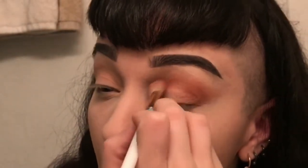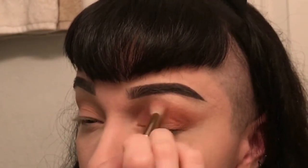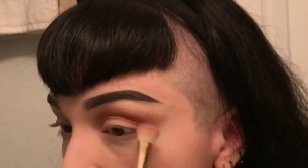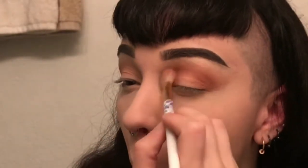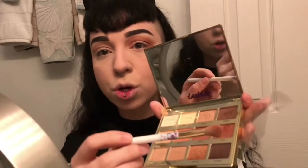So I mentioned it a little bit, but I use the shade Cozy and I go over top the Flame shade just to deepen the inner corner and outer corner of my lid even further. As you can see, I am slowly working on a halo eye, so you just want to get the darker colors on the outside and leave a hollow space in the center of your lid and smoke and blend it out as much as possible. Cozy.